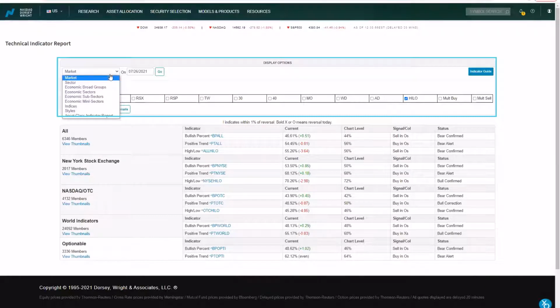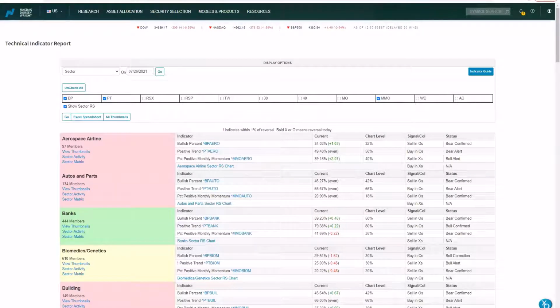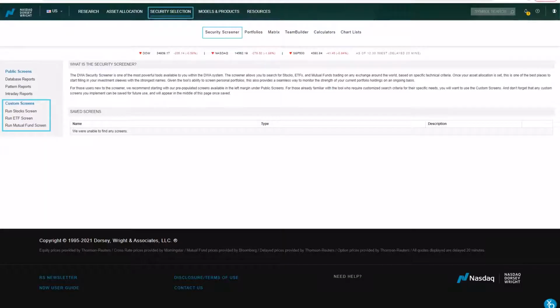Or to change the universes you're viewing. The security screener allows you to filter out lists of securities based on strong technical criteria or other characteristics.